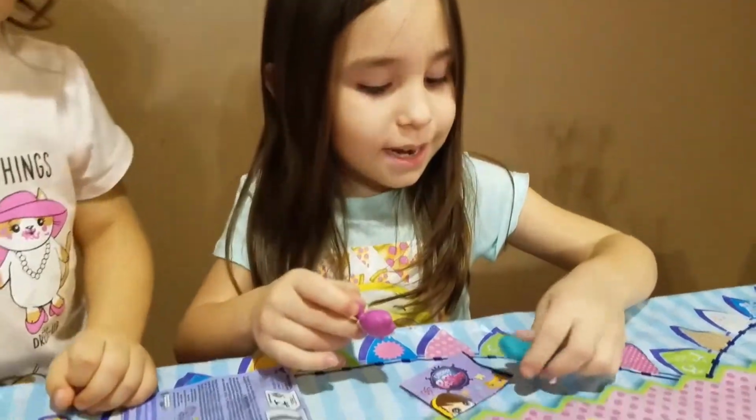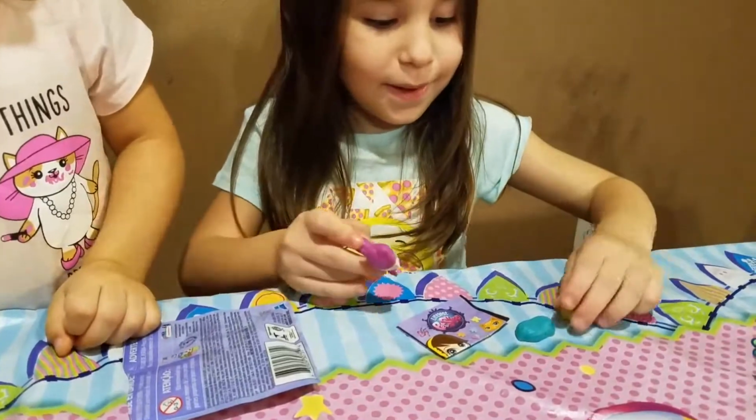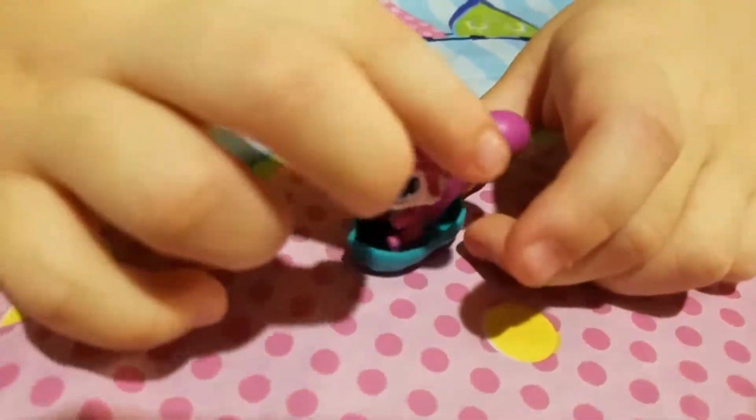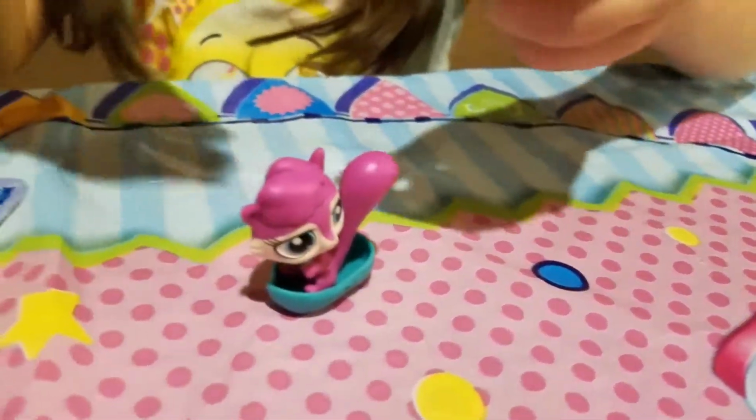It looks like my taco one, but it's not a taco. It has a peanut and a grape. That is too cute. It looks like Lily got the squirrel. She's super cute. She sits in a little peanut. She's got some little grapes.